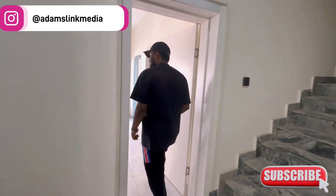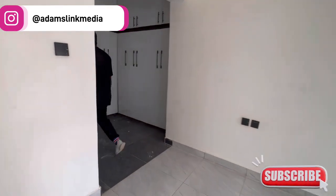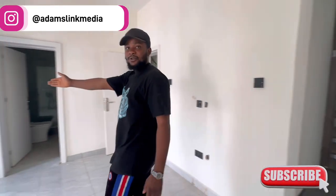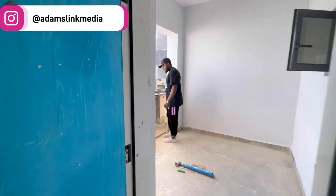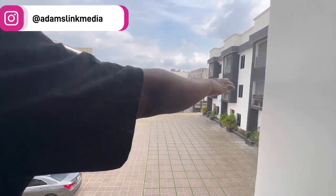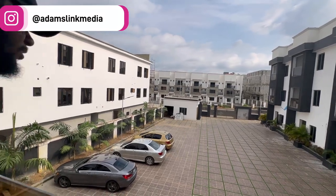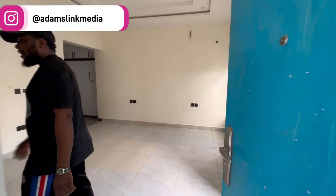Then you have this one, which is more spacious. There's a walking closet here, with enough room for your outfits, and it has its own balcony as well. It comes with its own balcony, and of course, you can see your fine neighbors. Just two units: the two bedroom upstairs, and this is the five bedroom. So come. Now we have this restroom here.